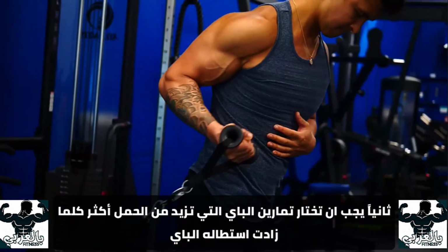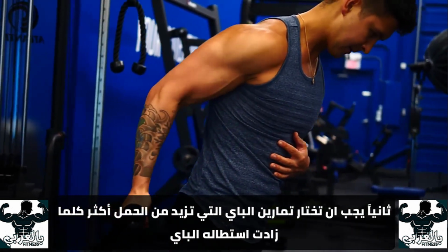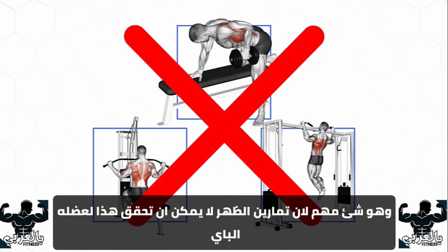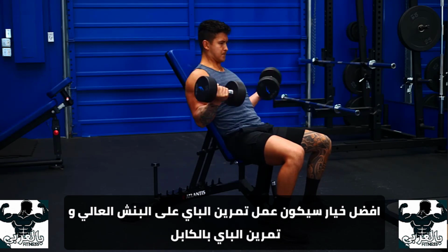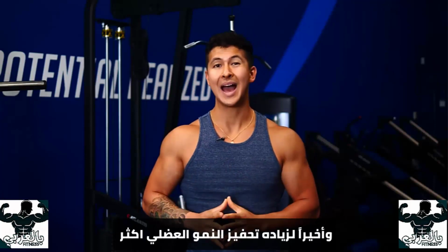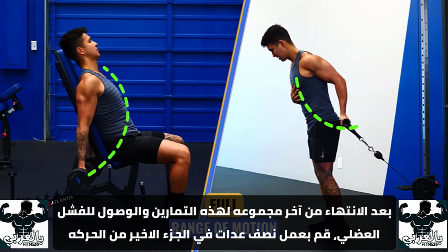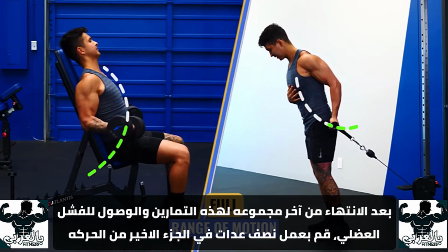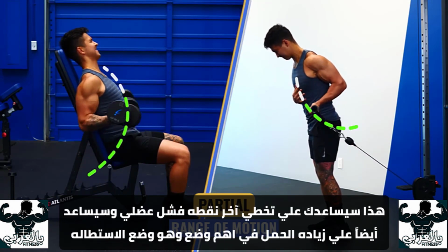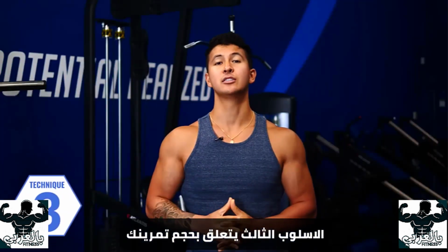Next, you should choose bicep exercises that challenge the biceps the most when it's in a fully stretched position, which is especially important because it's something that the back exercises we mentioned earlier just can't do. The best options here are the slight incline dumbbell curl and the behind the body cable curl. And lastly, for an even more powerful muscle building stimulus, after your last set for these exercises, once you've reached failure or very close to it, perform half reps of just the bottom part of the curl. This will allow you to push past your normal point of failure and will further prioritize this all-important fully stretched position. The next tip has to do with your workout volume.